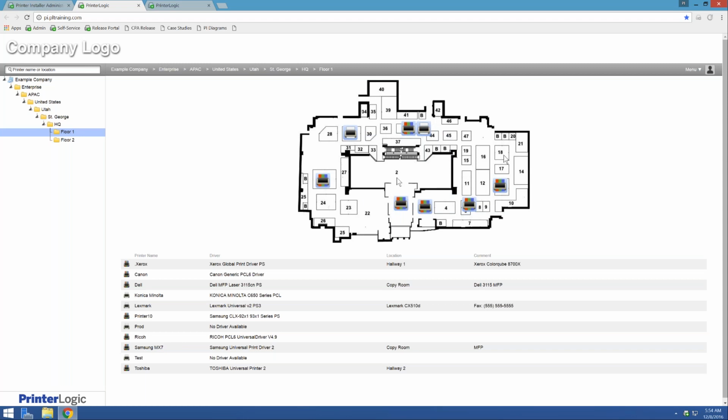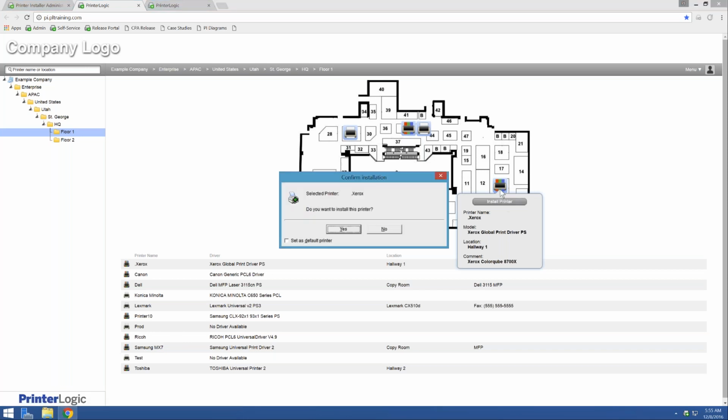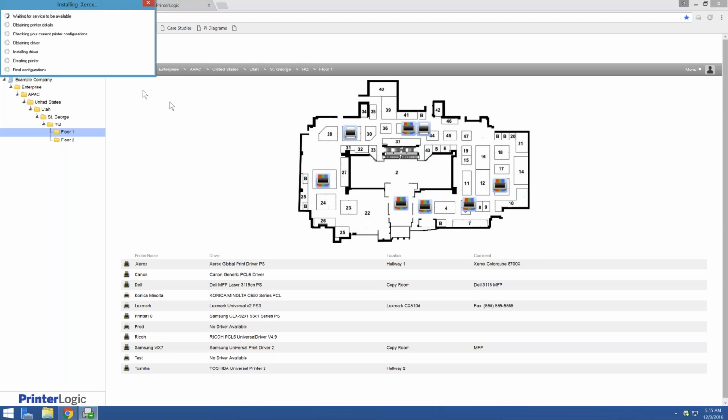Now to most users who are traveling or in large offices where there may be lots of print devices, it's very hard for a user to know that the printer they want is simply that Xerox named device. But seeing it located here on the map, they see it here in this office where they're working nearby, they know that no matter what the printer's name is or IP address, this is the exact printer that they want. They simply confirm the installation, and from there our agent takes over.